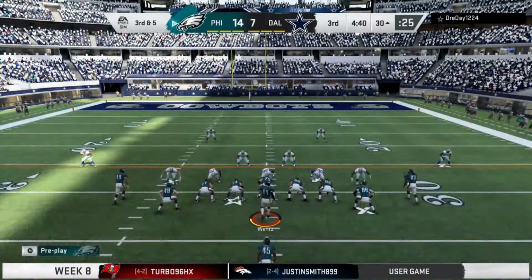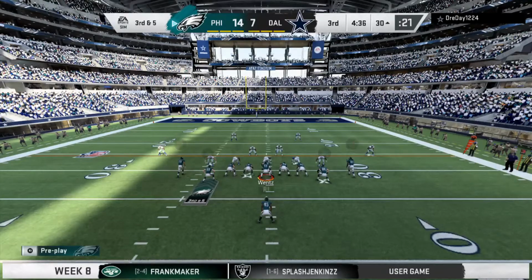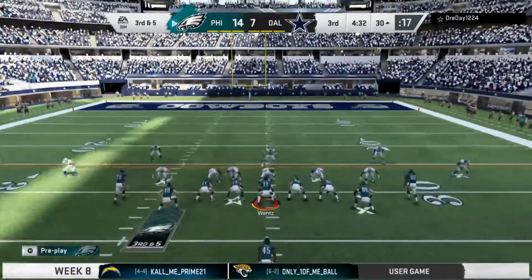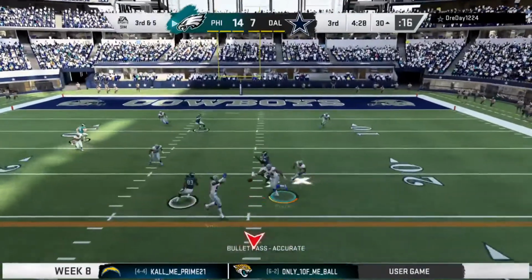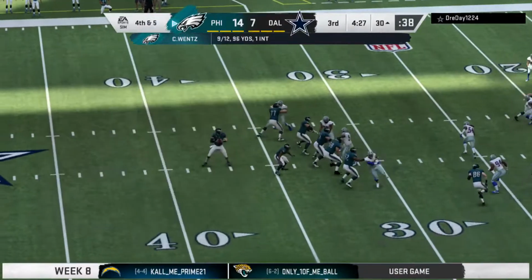In need of a conversion on 3rd down. They had the big play to start the drive. Not much sense. Hey, check my 50. Mike is a 50. Check my 50. Wentz now to throw. And tight coverage there. It's knocked away, incomplete.